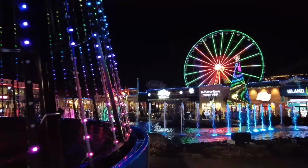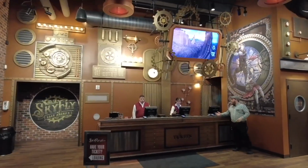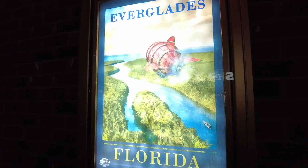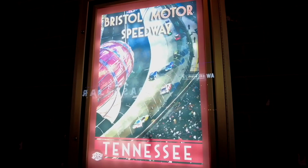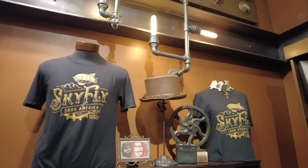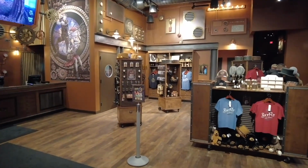Housed in a state-of-the-art building with a steampunk theme, Sky Fly Soar America is similar to a ride you might be familiar with at Disney's Epcot in Florida. But here, the journey is 6 minutes long and simulates flying over some of the most beautiful places in the nation. The film, coupled with some special effects, make this a must-do ride the entire family can enjoy.